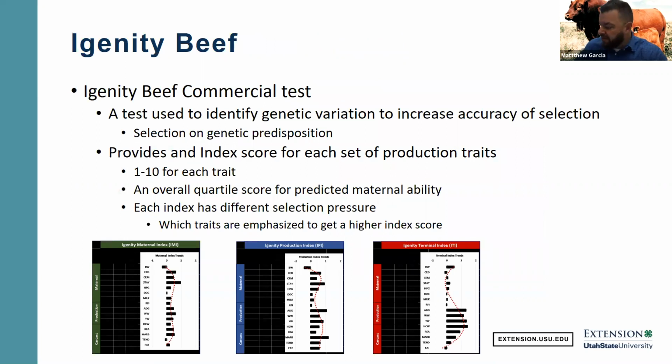Now, if you remember, I talked briefly about how we conducted an Identity Beef test on the heifers to get an estimation of whether we can have a better tool to estimate whether these heifers are integrated or not. Identity Beef is a commercial test used to identify genetic variation to increase accuracy of selection of animals that we're going to incorporate into our production system or animals that we're going to market. So it gives us an ability to select on genetic markers that have been proven to be associated with specific traits that are important to our production system.